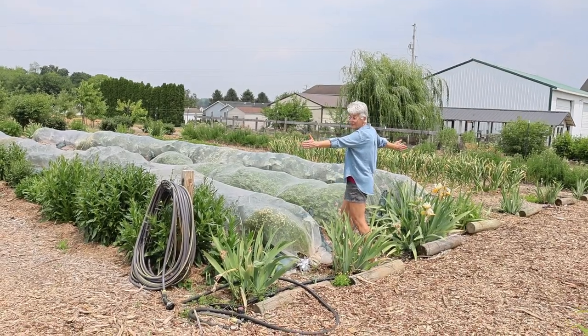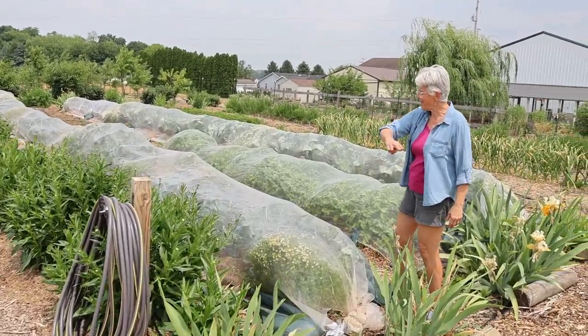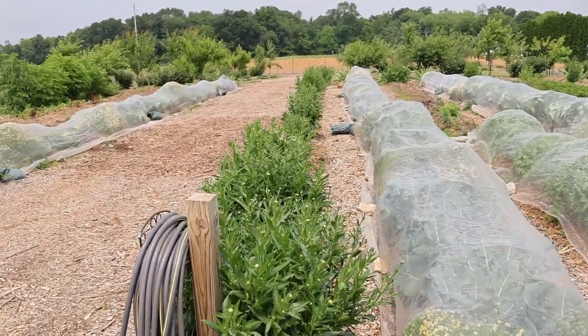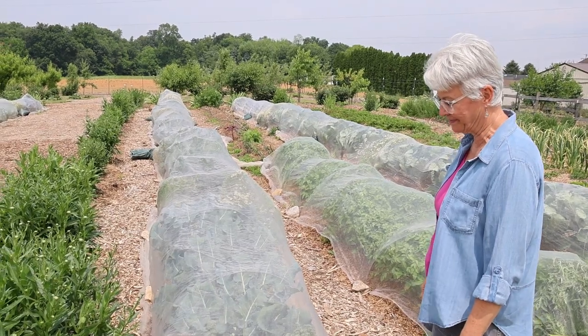Now, this is the next quadrant. We did the front two quadrants, now we're on the back two quadrants. And that whole first row is my row of daisies. I've taken a bunch out of there and put them elsewhere, but these are all gonna stay there at least for this year and have beautiful, beautiful daisies on them.